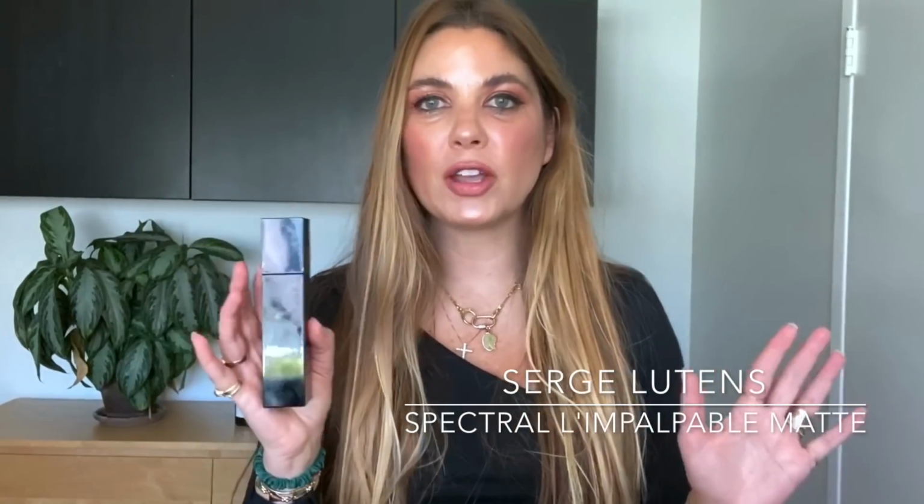Next foundation that has been a very regular part of my routine is the Serge Lutens Spectral Impalpable Foundation. It's a matte foundation, and I wanted to include it in this lineup because it's the only true matte foundation I'm showing you today in my lineup, and it is matte, yet I would argue it still has more of a skin finish. I just demonstrated application of it in my last tutorial, but I will say that 040 is a great match for my skin.